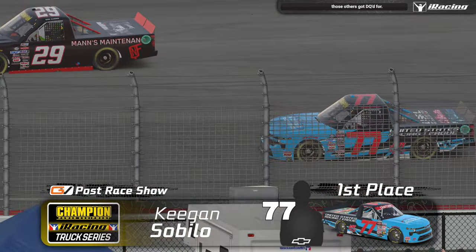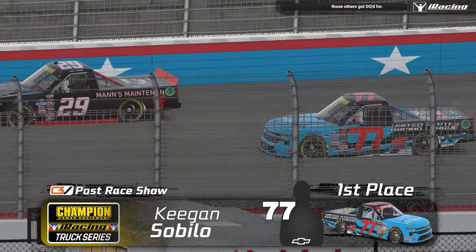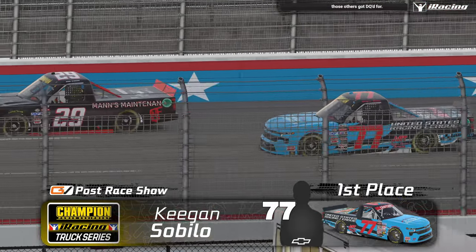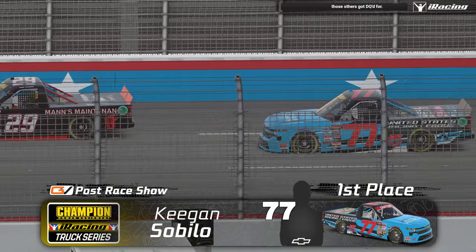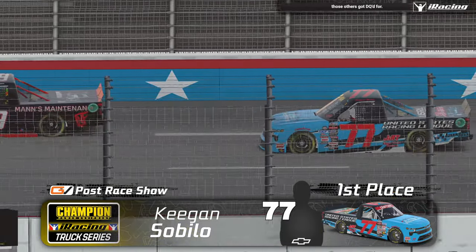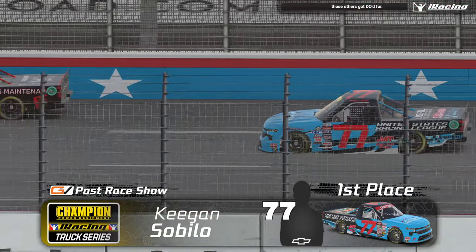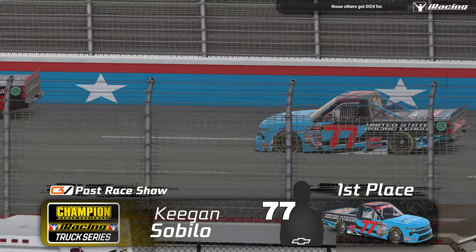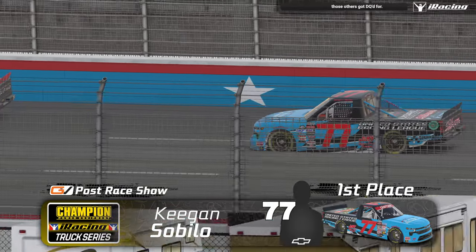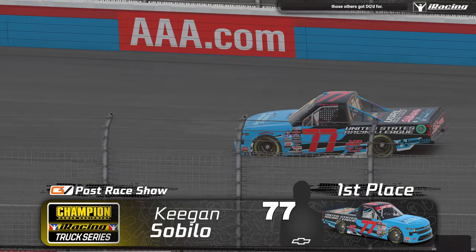Keegan Sabilo, my man, bringing it home with the checkered flag. A little bit of controversy at the end there, at least it seemed like it after the checkered flag, but from our vantage point, looked like pretty inconsequential contact, maybe just a little bit of netcode that pushed the 24 up the racetrack, but nonetheless, a little bit different than the last time we were here at Texas. Last time, we were talking to you for the second place finish, coming home 15 thousandths of a second behind in second. Now this time, in a side-by-side battle, almost to the line, bringing it home with the checkered flag this time. How's it feel this time around?